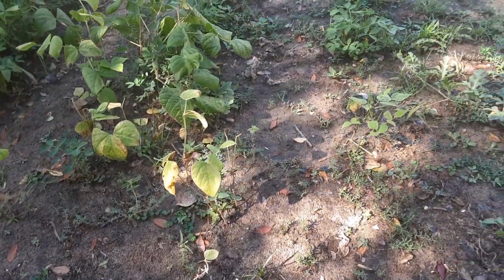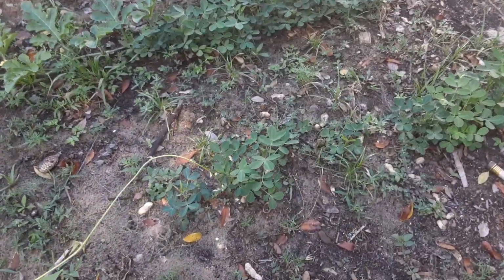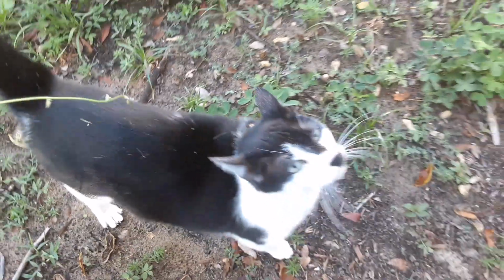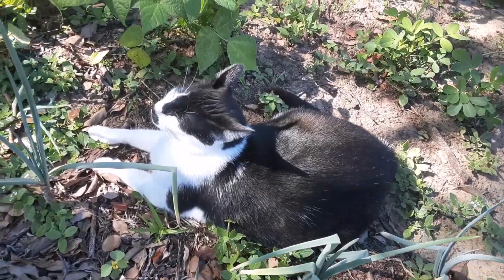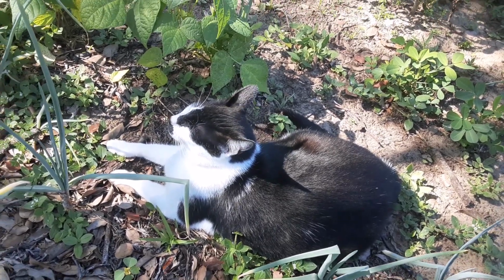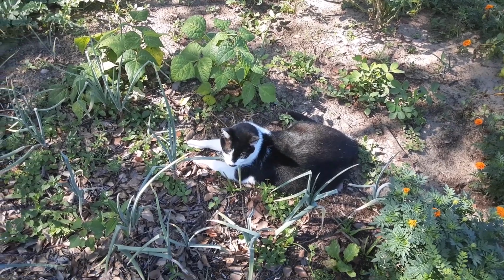Peanuts and weeds everywhere. It looks like I really need to weed all this. These are all peanuts here, coming up. Oh, hi kitty. Where'd they go?